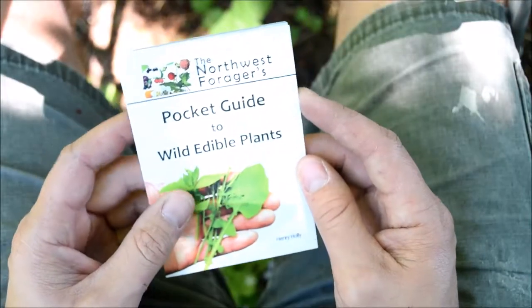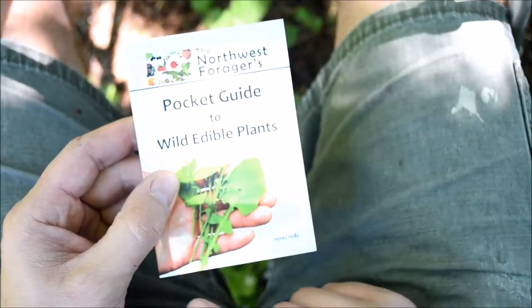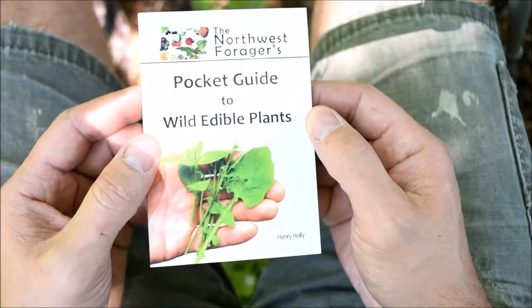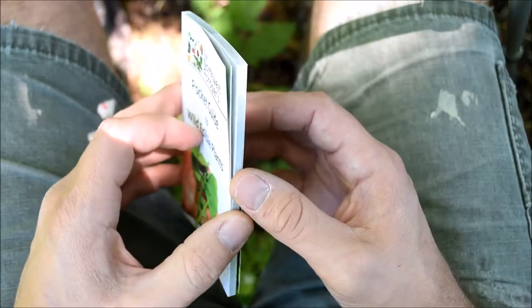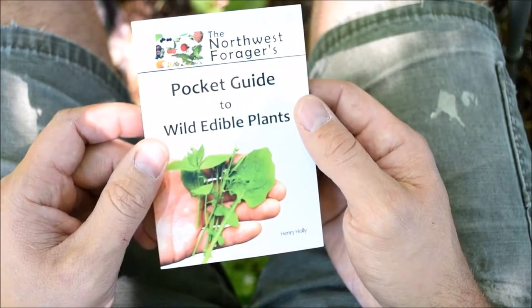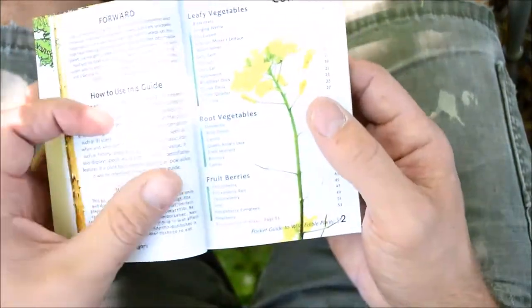I wanted to create something that was truly pocket size, which this measures 3.5 by 5 inches, so it'll fit in your pant pocket, whether it's the side, back, front, or your shirt pocket. It has 26 of the Pacific Northwest's most common and easy to identify wild edible plants, and these are the same plants that can be found over many parts of the United States.